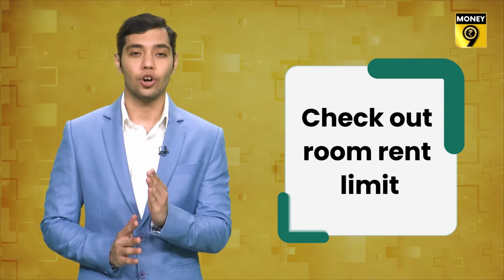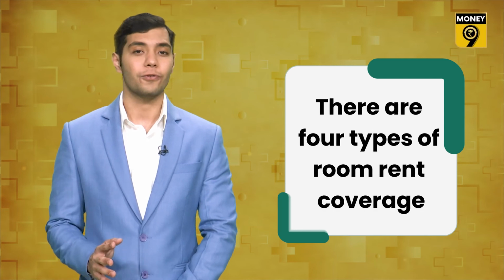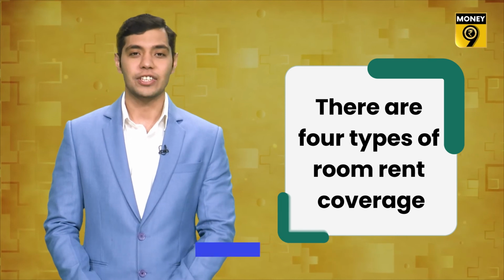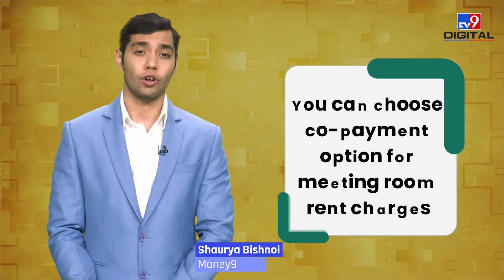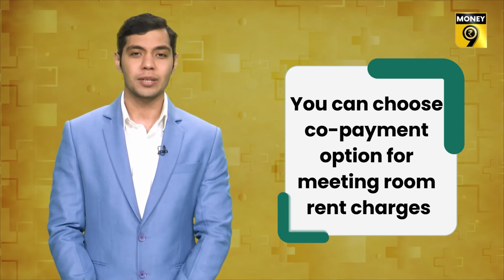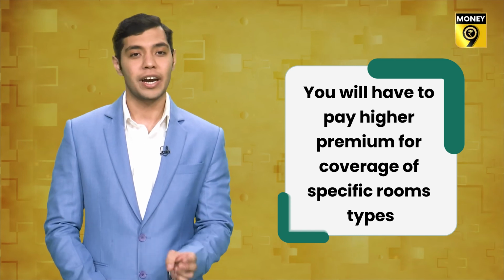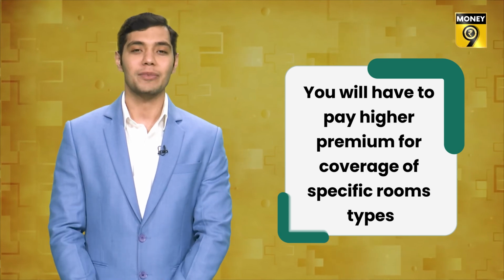While buying health insurance, don't just look at the sum insured. Check out the room rent capping. There are generally 4 types of room rent coverage. There is the option of room rent without sublimit, in which room rent will not be capped, but the premium will be higher. You can also go for a co-payment option, wherein the room rent is split between the policyholder and the company. For some specific rooms, you can also opt for room rent without sublimits by including a rent cover and add-on cover in your policy. For that too, the premium will be higher.